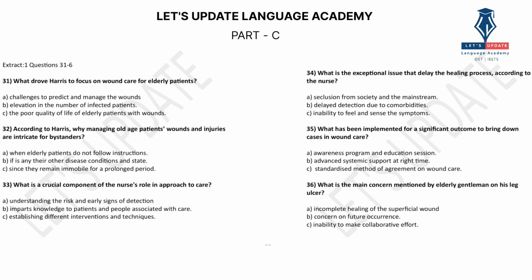One of the challenges we face is the complexity of the conditions that our elderly patients present with, which delay the healing. For example, patients with diabetes may have neuropathy, and it is common that it affects their ability to feel pain and recognize the early signs of a wound. Additionally, the social and emotional aspects of wound care cannot be overlooked. Many elderly patients may feel isolated or depressed due to their condition, which too can impede the healing process.